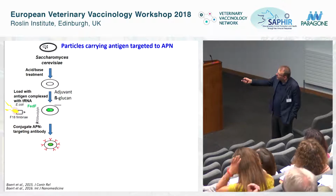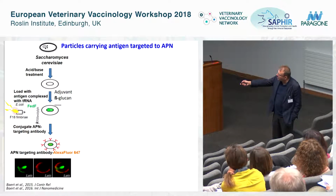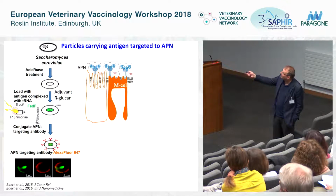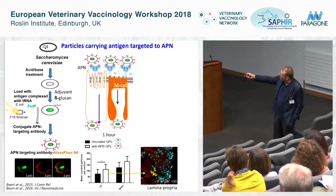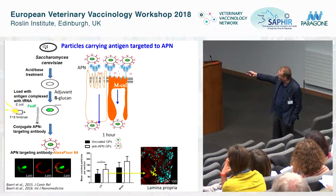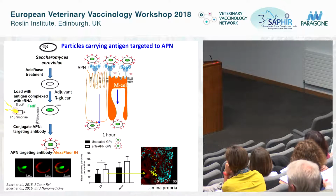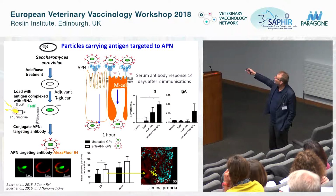And so we conjugate the antibodies on this particle. And here you see the antigen loaded in the particle, the antibody coated on the particle, and both. The particle, you see, is quite large. And then we add this to enterocytes, and we look at the uptake. This is in loops, injected in loops, and here you see the loop when it is injected with uncoated particles or with anti-APN-coated particles. And you see a significant increase in uptake, especially in the lamina propria. And you can find clusters of particles in the lamina propria of the animal in the loop where you have injected these particles. And we also did an immunization experiment in animals, and this is the serum antibody response 14 days after 2 immunizations.